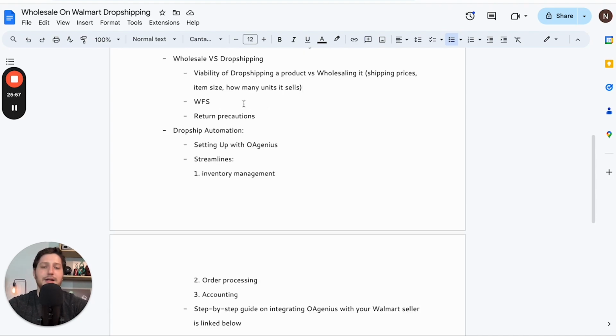So you just want to take a look at all of these different possibilities and see which one is right, and if it's better to do WFS for an item, or if it's better to drop ship it, or it might even be better to ship it yourself.